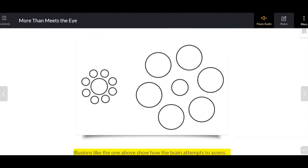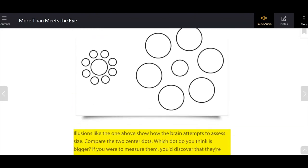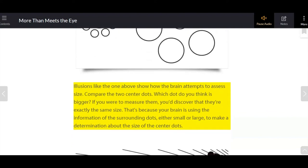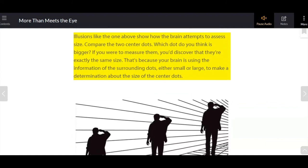Illusions like the one above show how the brain attempts to assess size. Compare the two center dots. Which dot do you think is bigger? If you were to measure them, you'd discover that they're exactly the same size. That's because your brain is using the information of the surrounding dots, either small or large, to make a determination about the size of the center dots.